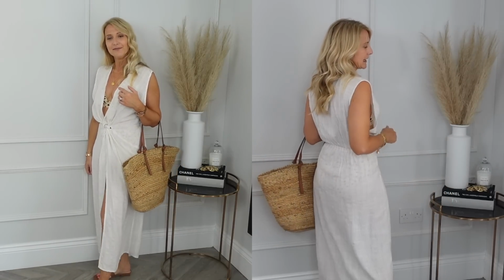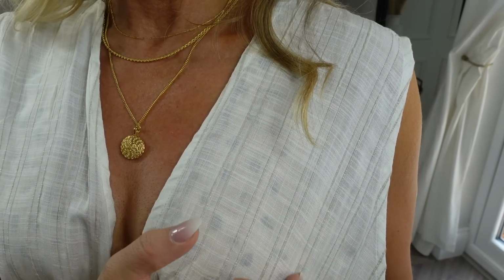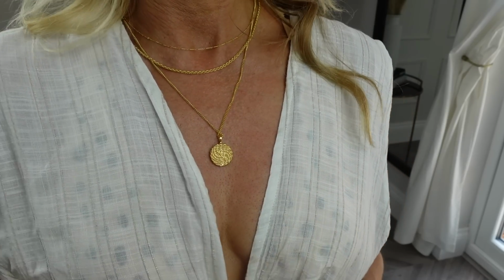And another great cover-up is this one from ELLIE. It's an American company, but they ship all over the world. And this is just really nicely cut, a really nice silhouette. And I feel like I could probably almost dress this up for sort of a casual dinner as well, or maybe like a lunch to go to or something along those lines. But it's actually got a fine sort of stripe in it of a darker stitching, but it's still very, very nice.